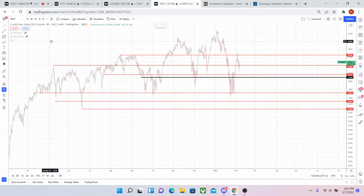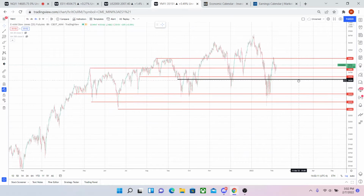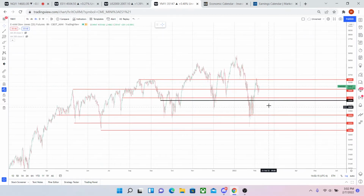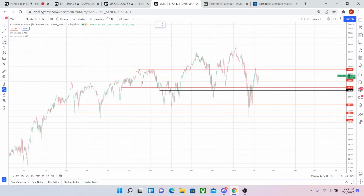The Dow Jones, in my opinion, is holding up the best, right? The value trade is holding up the best against apparently the current inflation and rate hike theme that's going around the market right now. It seems that value has been performing the best, and that is reflected in the Dow Jones. You guys can see here it clearly has retraced half of the losses made here. It's holding up really well here.